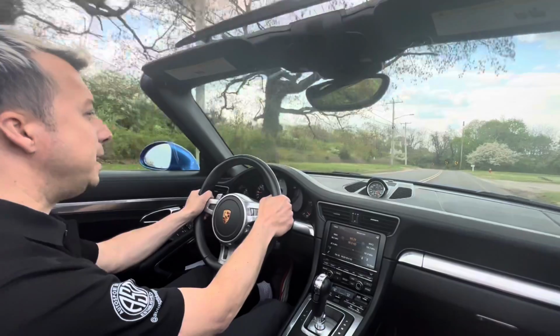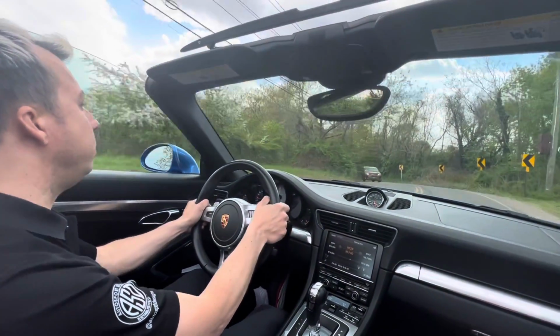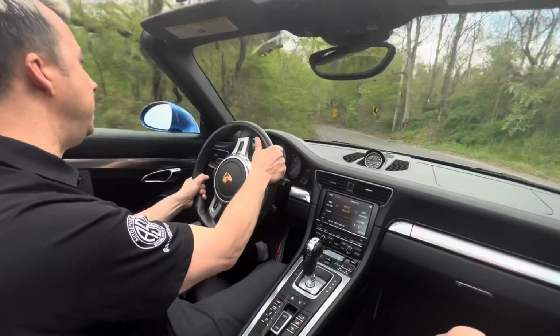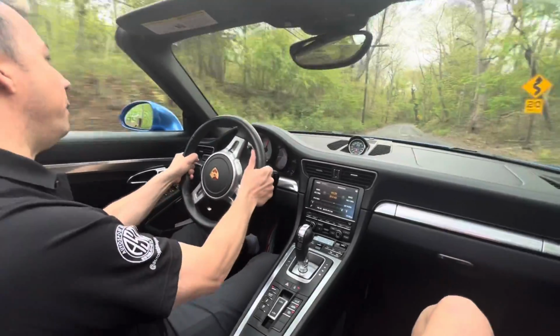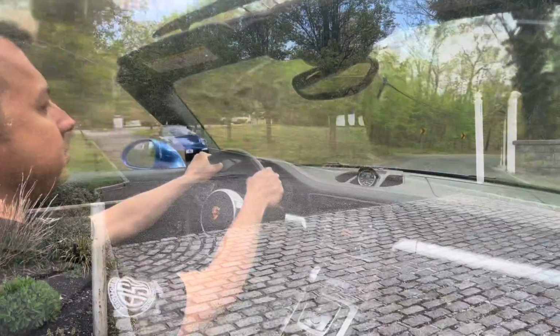Now, there's a big difference between this updated C4S and say an air-cooled car, because here we're dealing with about 400 horsepower and a 0 to 60 time of 4.2 seconds.